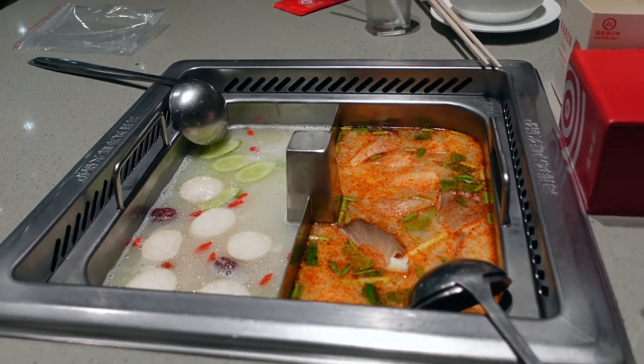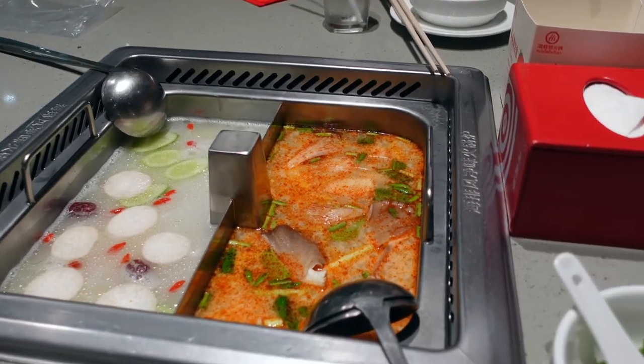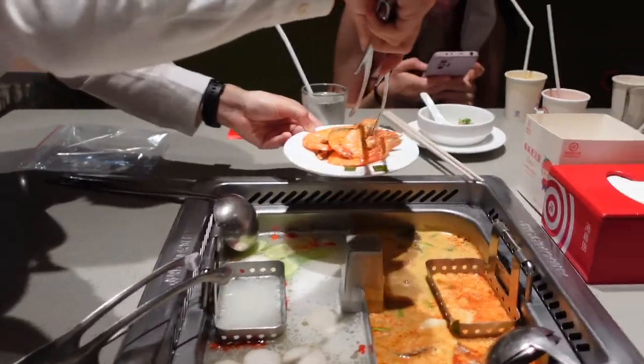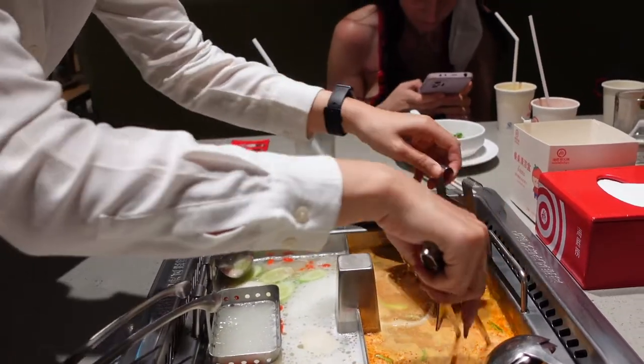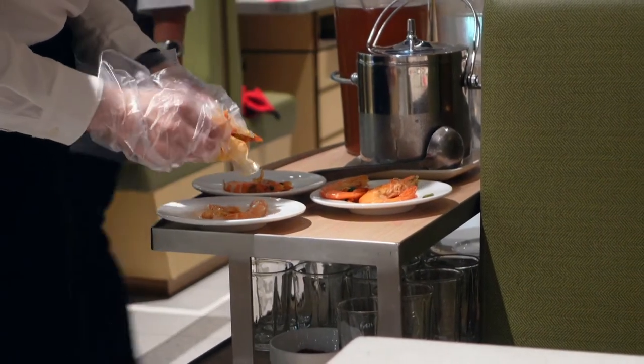These are the soup bases. Can you smell the clear one? I can't. I can only smell the tom yum right now. Oh, okay. There's already prawns in there. She's gonna peel them for us. So in the tom yum, it actually comes with pork. Okay. So she's actually peeling the prawns out.